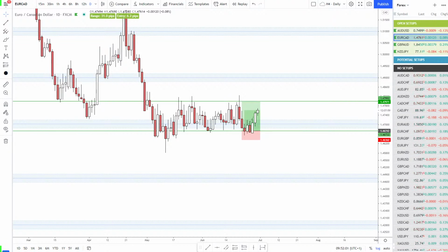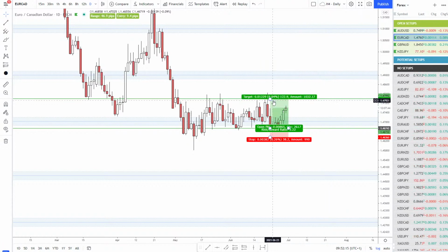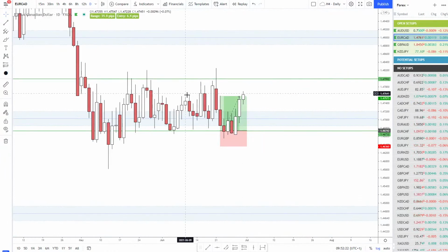First things first, EuroCAD. This one's going well, so I would just say hold on to this one. No real reason to exit. It's just moving in the direction that we want it to move. Right now, it's sitting at around about 2R profit, a little bit better than that.